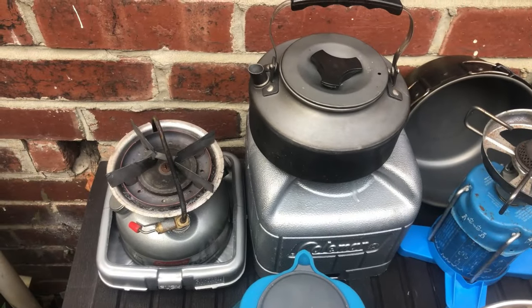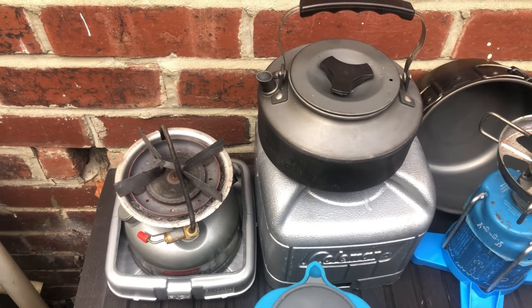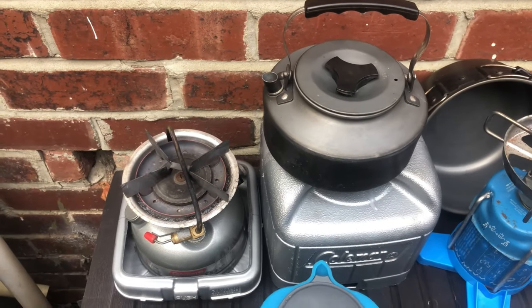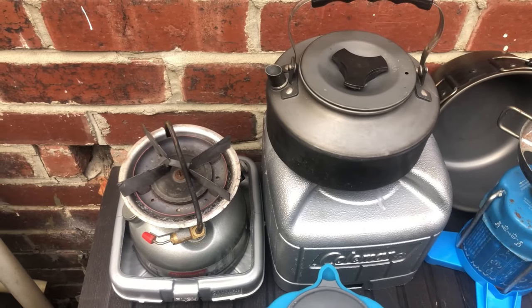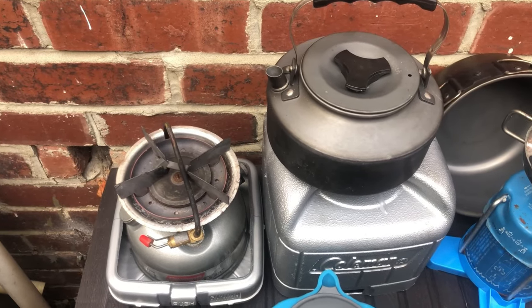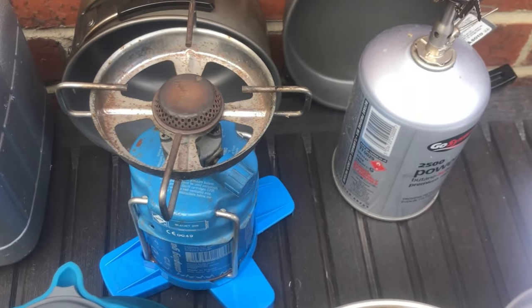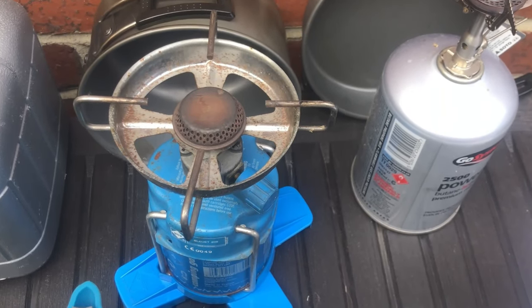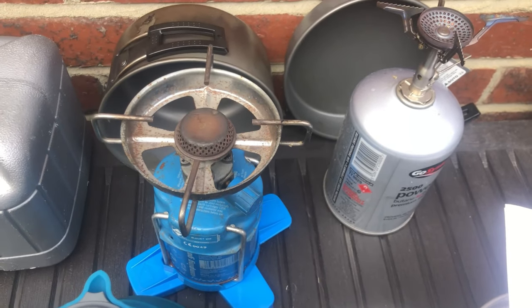Okay, let's look at the Coleman 533. It's become a vintage item. It runs on multi-liquid fuel and I use unleaded petrol. Once upon a time, this was my go-to stove in camping, bike rallies and fishing, etc. Moving on, looking at the two gas stoves now. The blue one is a vintage gas stove. I think it was about 1975 or thereabouts, and it still works.